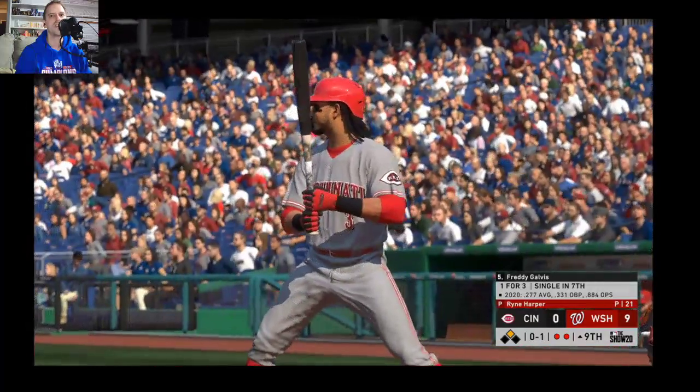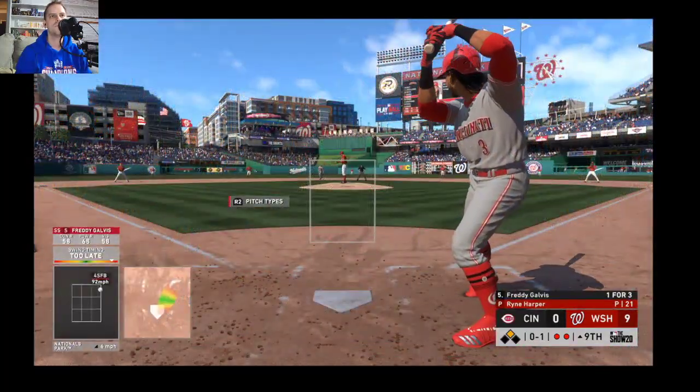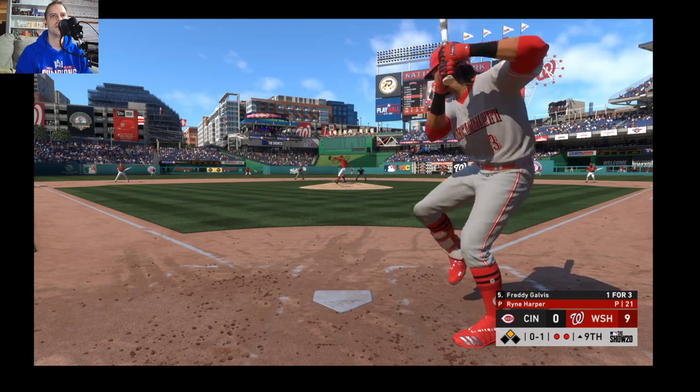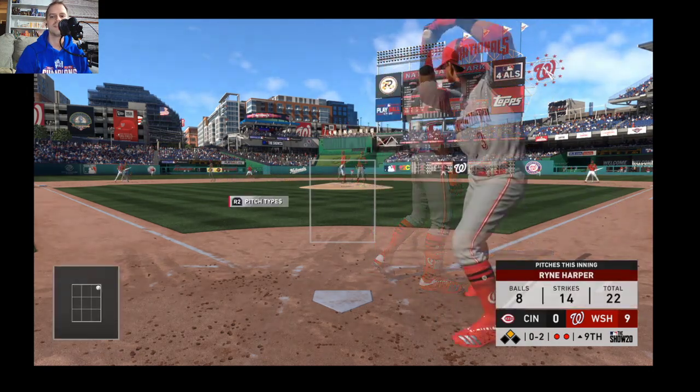The Reds trail this one 9-0. Let's get a run in. At least get a tally up. Good for some good mojo going in against the Mets. One's fouled away. So Reds down to their final strike.